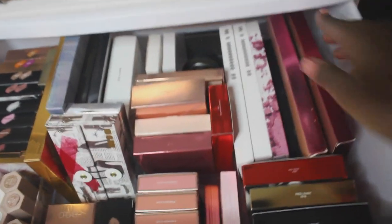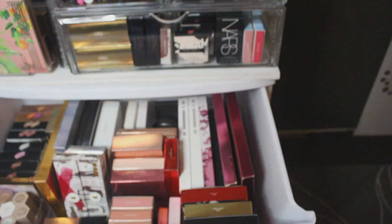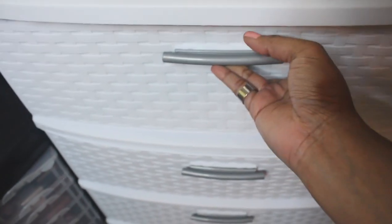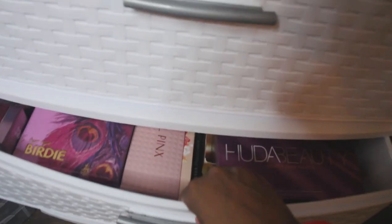But it's really kind of easy for me, so I know that when I go over in this area, I have my primers, my glow products, my highlighters, my blushes. So this is all together. It makes it a lot easier. So now diving into the palettes. So let me start by saying this is a small space. It is hard to see the stuff in the drawer. So if you have ideas within the small space, I'm totally open to it.